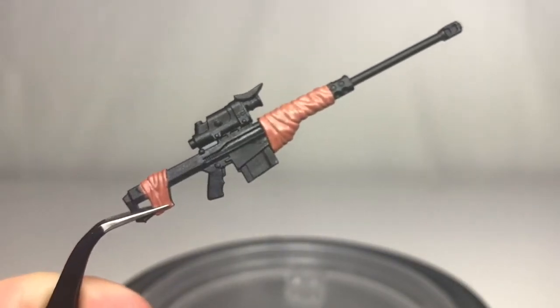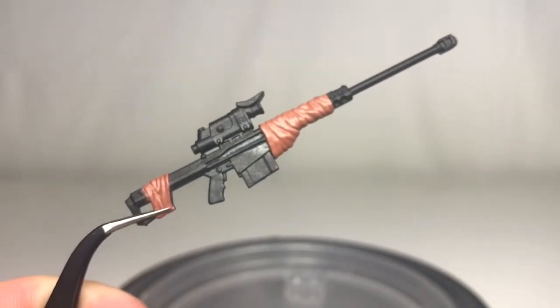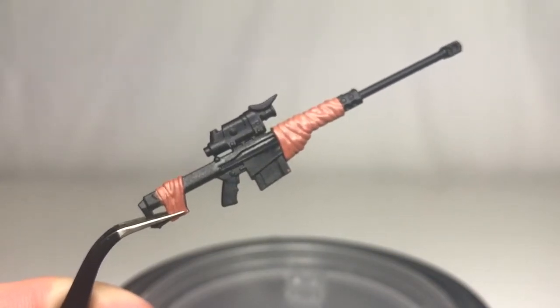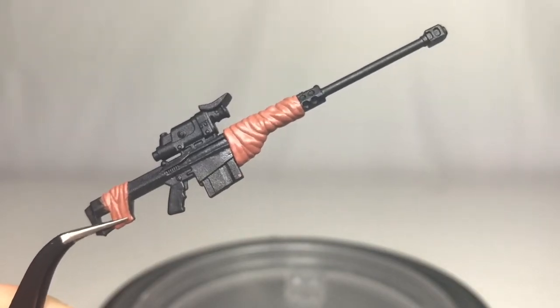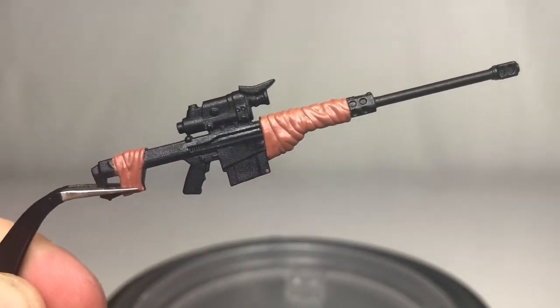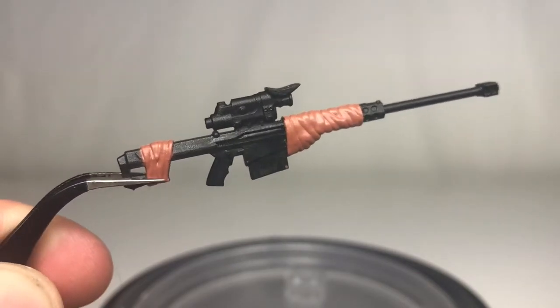But still a nice sculpt for it. I like the little wrappings on it, on the rear end and on the barrel. That looks cool. And also the holes on the handguard look to be like a 50 caliber. So I do like the sculpt of this scope. It is quite a good sculpt, very unique looking.